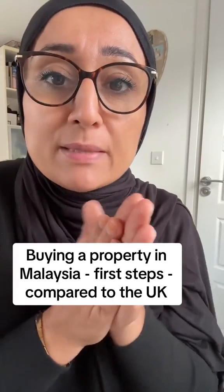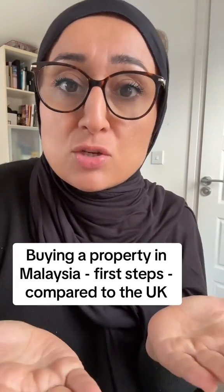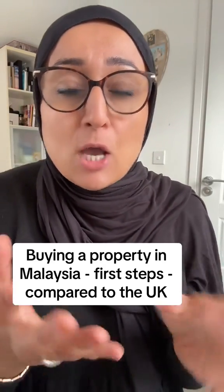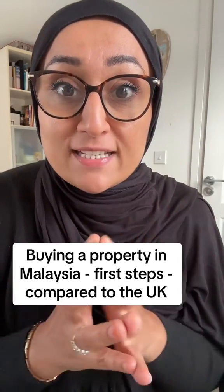Right, when buying a property in Malaysia, there are a few things that you're going to need to take into account. It's not just the purchase price. So let's just use an average figure of 1 million ringgits, yeah? So that'll get you a nice house. But on top of this, you're going to need to have funds ready and available.